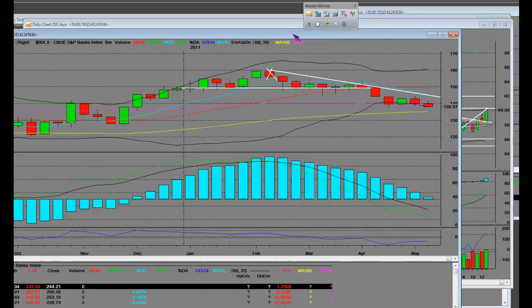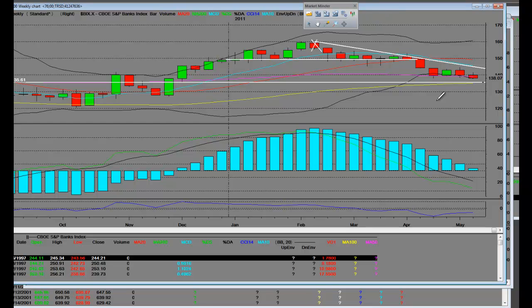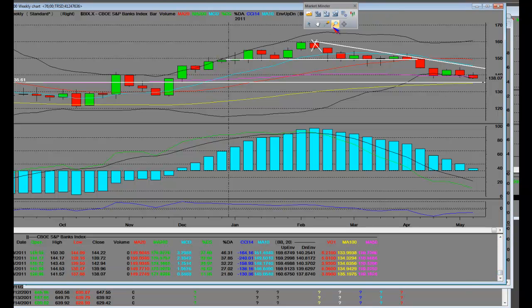The weekly chart right here is going to tell us if we come down to this weekly moving average, it's going to be a critical one for the financials. If we come down to the 100-week moving average, and I'm going to give you that number right now, MMTs, please write it down as you always do. That price level on the 100-week is 135.1971, which is about a $3 move down still. If we land here and break higher, we would buy the bull ETF. If we land here and sell through, then we'll let the bear ETF run.